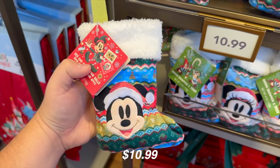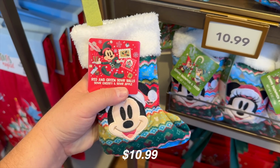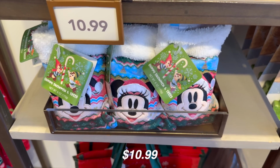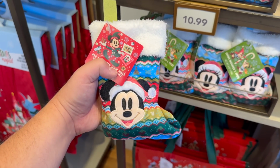Something I can definitely see picking up for Ray Lonnie here during the holiday time is the red and green sour balls. So it looks like we have a mini stocking, and then we also have a gummy snowman and trees Minnie Mouse stocking, and these will each run $10.99.